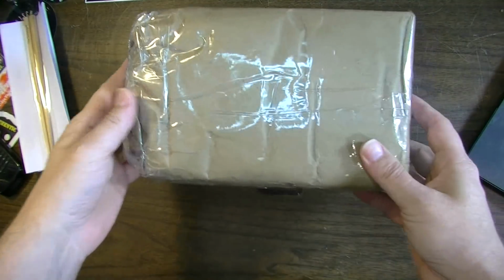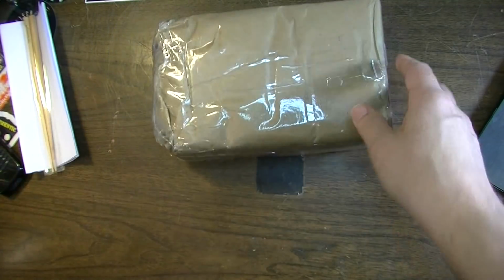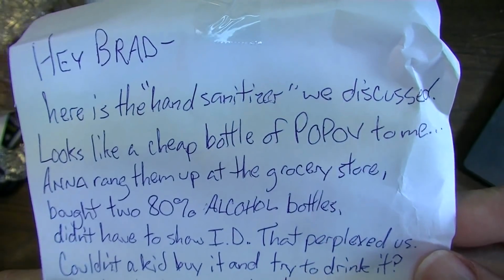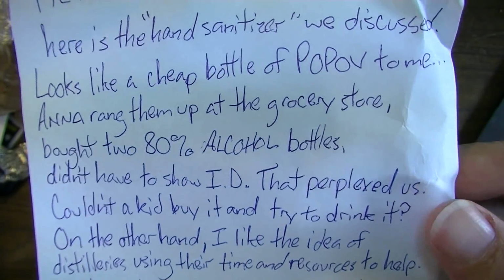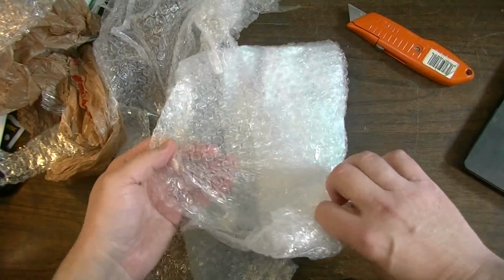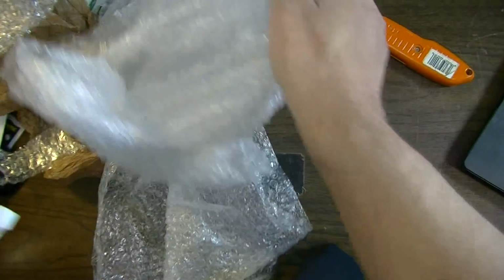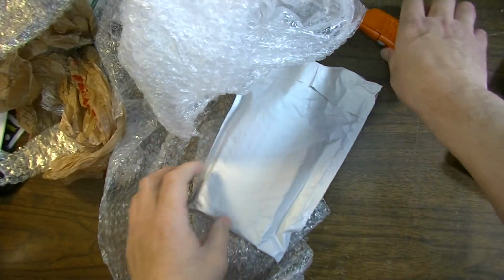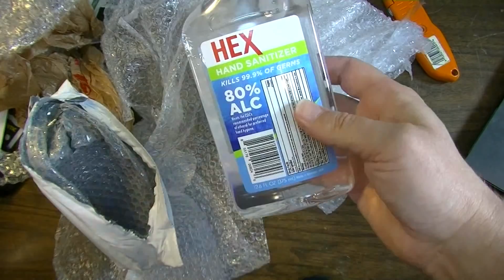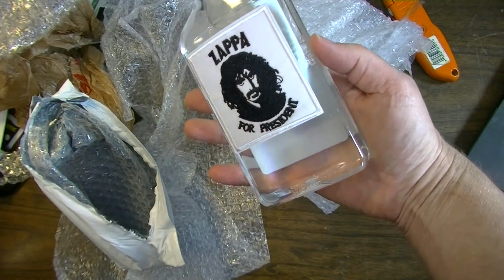Okay, this one is from Chris Castello of St. Louis, Missouri. Alright, so we got a letter here. It says, "Hey Brad, here is the hand sanitizer we discussed." Oh, okay, I remember. Yeah, they're doing that here in Kentucky too. A couple of the whiskey distillers are doing that. And I just mentioned offhand, yeah, but the bottles one day will be collector's items because it's indicative of the times, right? So this is obviously an alcohol bottle.